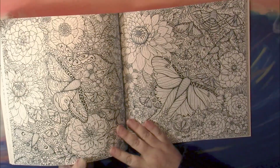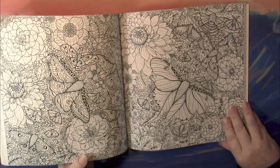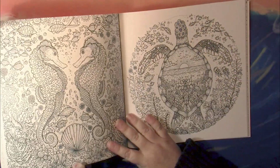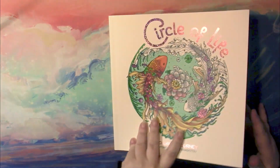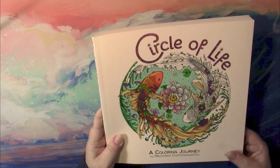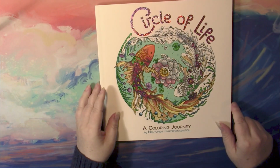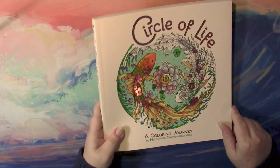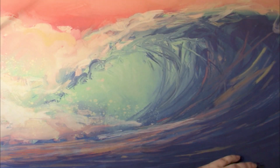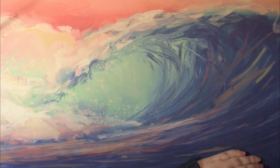The mythographic books are much more daunting than these pictures. So if you can do mythographics, you can do this, no problem. It's got nice paper, and it's by Melpomene Chatsapenagitu. I'm going to learn to say that properly without stumbling over it.